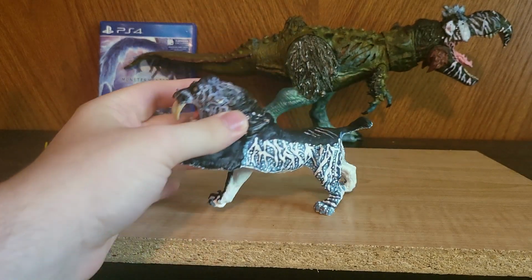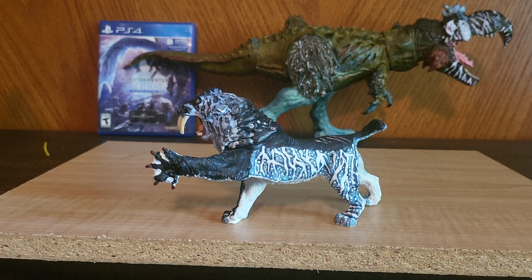Another part of their anatomy is the sea lion type ears, which are able to close when they go on dives. They're able to dive roughly around, let me see, maybe 80 meters underwater. They could go a decent amount.